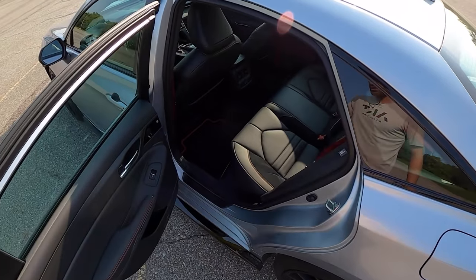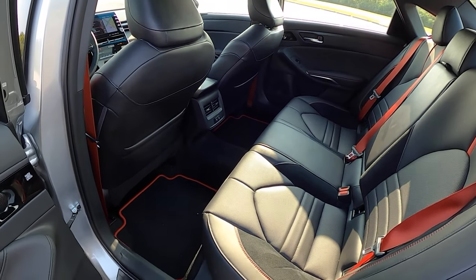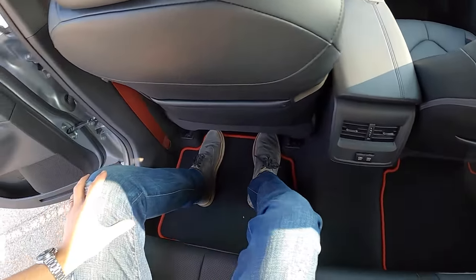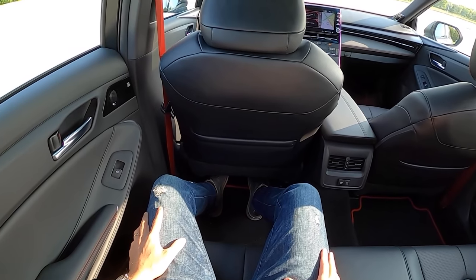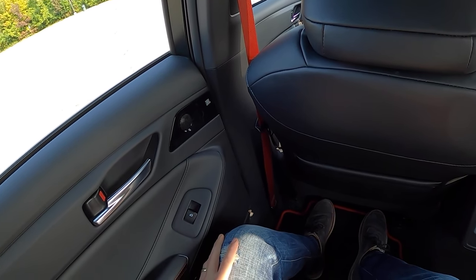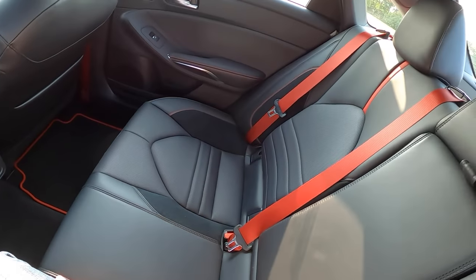This Avalon is $43,000. So still a little bit pricey. Personally, I prefer the hybrid. I think the Avalon hybrid is fantastic. And if you're going to be spending this kind of money, that's probably what I would swing for. But in the TRD, you get red seat belts. And this has the JBL audio. We'll be testing that a little bit later, too.